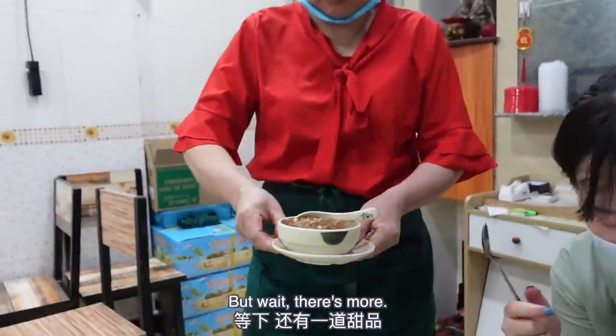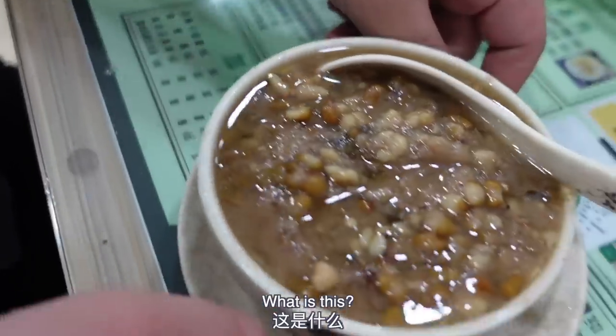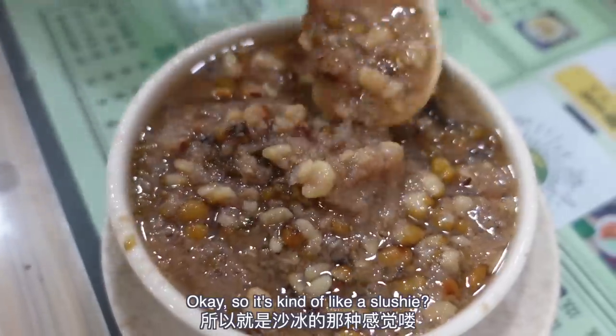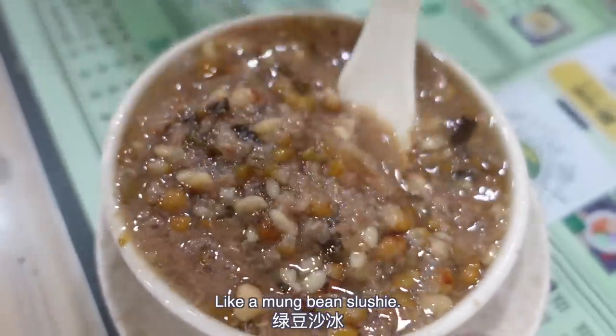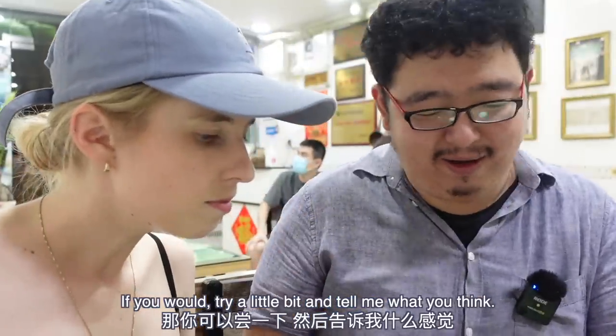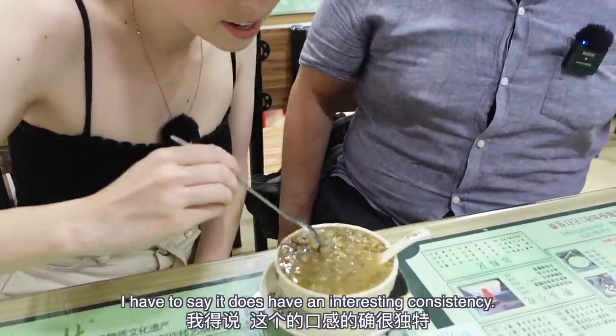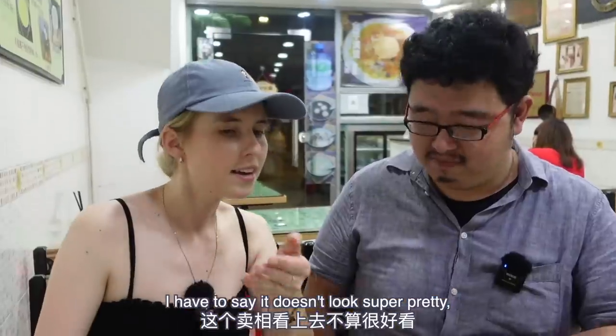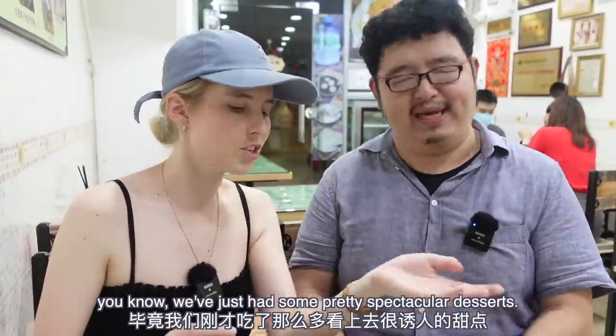But wait, there's more. What is this? So this is the lü dou sha. Okay, so it's kind of like a slushy. Yep, a mung bean slushy. If you would, try a little bit and tell me what you think. I have to say it does have an interesting consistency. It doesn't look super pretty. We've just had some pretty spectacular desserts.